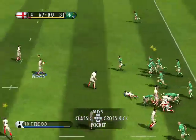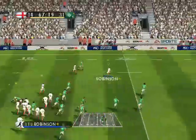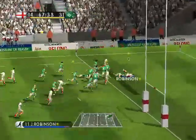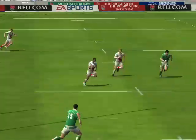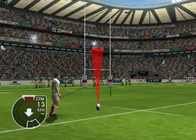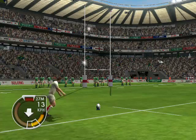Paddy Ellis spins it out. Corrie. Robinson. Kicks off. Bags it. And England score. A magnificent try. That's the third try of the match. Oh, he smashed his way through the defensive line and over for the try he went. He could do with this one.